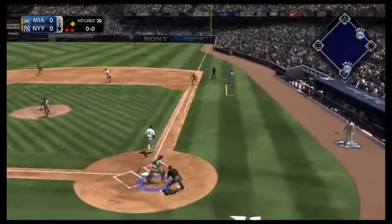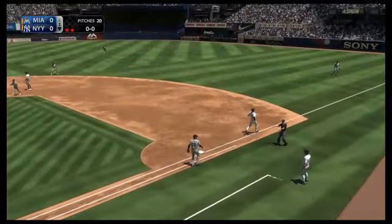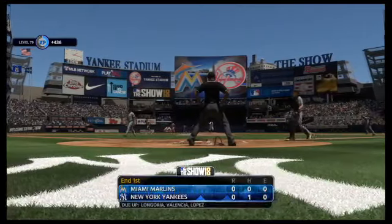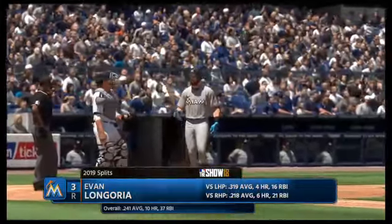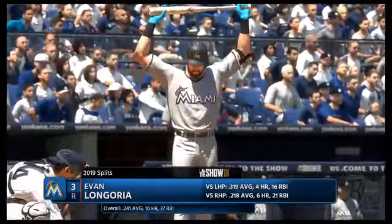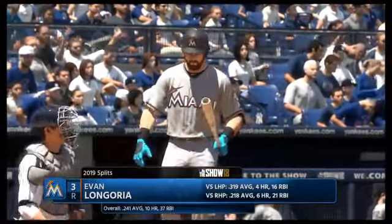Swung on in the dirt for the 3rd strike. Realmuto gathers, and that ends the inning. 2nd inning upcoming here in the Bronx with no score. So here's the cleanup hitter, Evan Longoria. And as you check out his righty-lefty splits, no surprise that he hits better against southpaws than he does against right-handers.